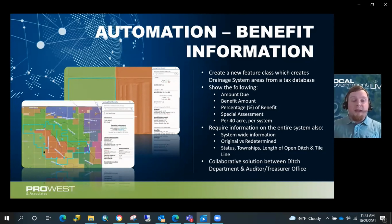This is very, very good stuff because now it's not only something that the auditor, treasurer, or the assessors get to look at, but something that can be shared with the drainage staff or any staff that may get a question about benefit amounts. So when the public calls in, we're able to actually pull up this web application and get that information right away.